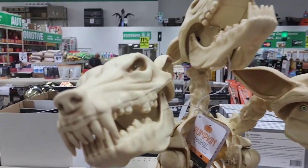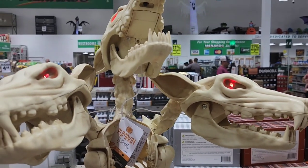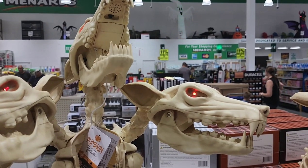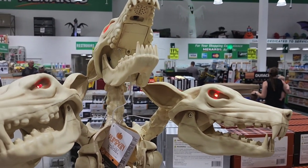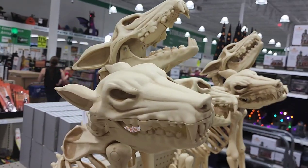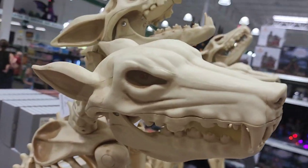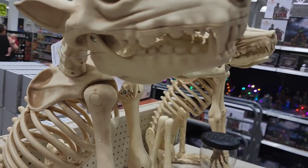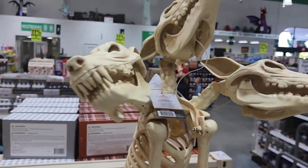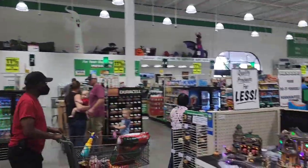See if we can get a... yeah, it's pretty cool. I will say that. He is pretty cool. I don't know if he's $72.99 cool, but he is pretty cool. I like the sculpt on him. Nice little detail. It actually looks pretty doggone cool. No pun intended. Pretty doggone cool.